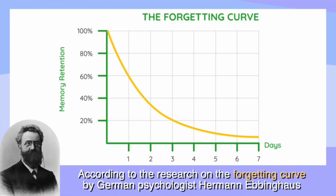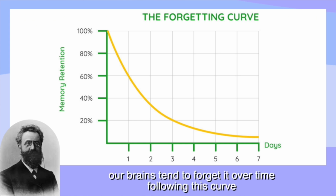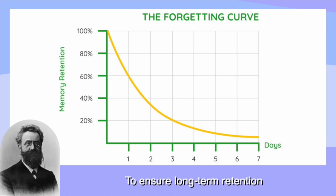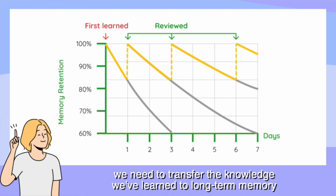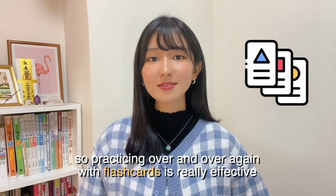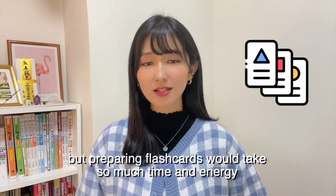According to the research on the forgetting curve by German psychologist Hermann Ebbinghaus, after we learn something, our brains tend to forget it over time following this curve. So just writing down the kanji and words in a notebook without any review or regular practice is not enough. To ensure long-term retention, we need to transfer the knowledge we have learned to long-term memory by creating appropriate intervals between review sessions. So practicing over and over again with flashcards is very effective, but preparing flashcards would take so much time and energy.